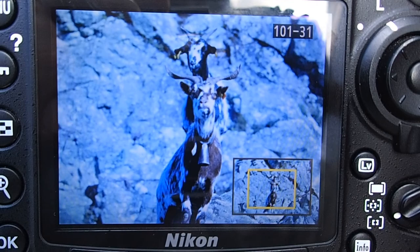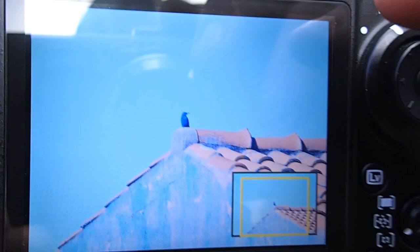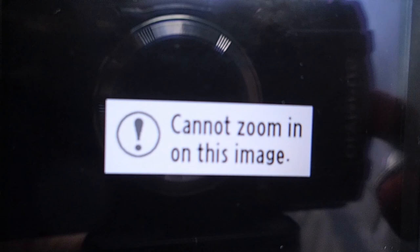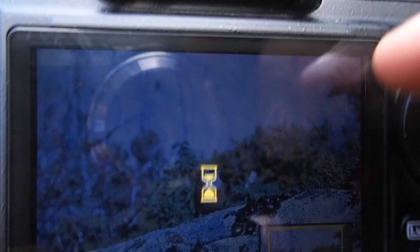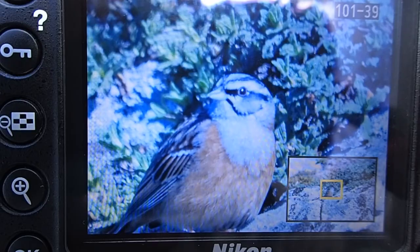Right, we started off here with a Dartford warbler. There's a goat. There's the blue rock thrush, a little bit of a distant shot, but as you can see, the beautiful blue bird. There was some short video. Then there was the rock bunting. Quite close, that was nice. As you can see, lovely bird, the rock bunting. What else? Got quite a few shots of him actually. Let's see what else we got.